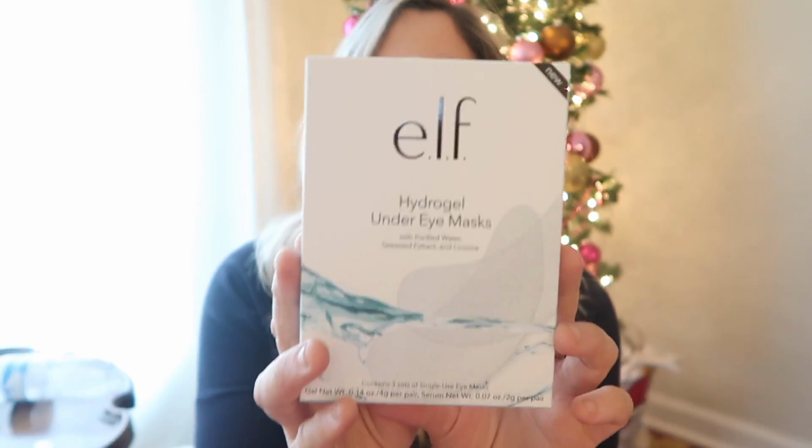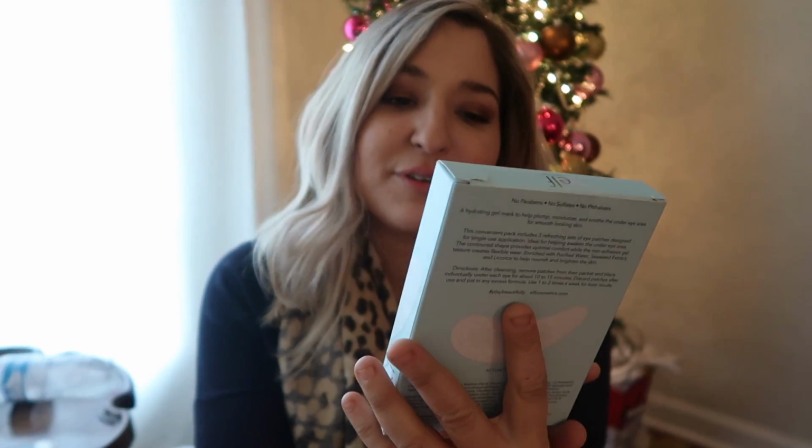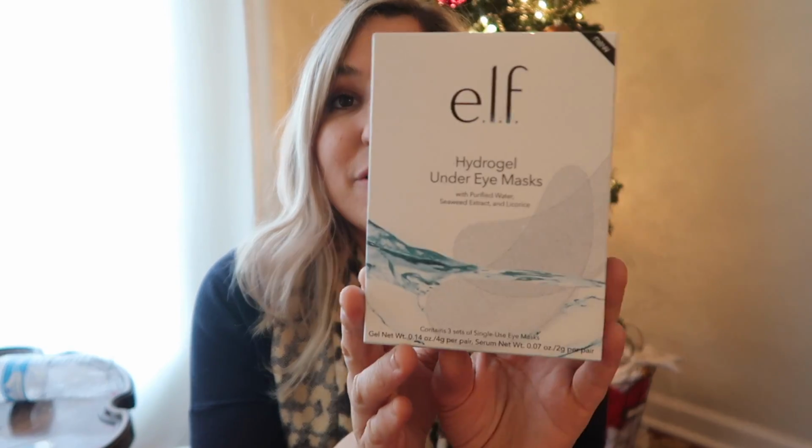First things first, this is the E.L.F. Hydrogel under eye masks. These are super affordable. There's a 3-pack of these. I think they were $10 at Target. I'm sure they'd be a little cheaper at Walmart. These are super effective. They're hydrating. Everyone needs help with hydrating their under eyes because that's the first place that you start to age. Take it from me, I'm 28 and my skin's starting to get to that point where I just feel like I can't do enough to help the anti-aging process. So hydration is the name of the game here.